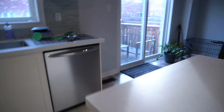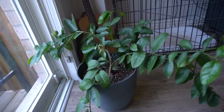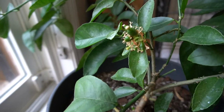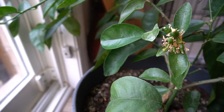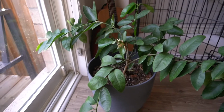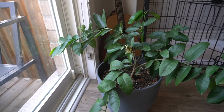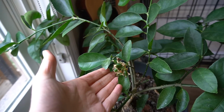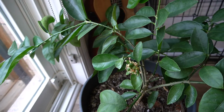And finally, my favorite is right over here. This, believe it or not, is a dwarf lime tree. In fact, you can see right here, I have some little baby limes blooming already. I got this early in the spring from Lowe's. It was about a quarter of this size and it's been doing phenomenal. And maybe by the time summer rolls around, I'll have some actual limes that I can use, which would be really cool. Oh, just made another leaf fall off. I should probably stop touching it.